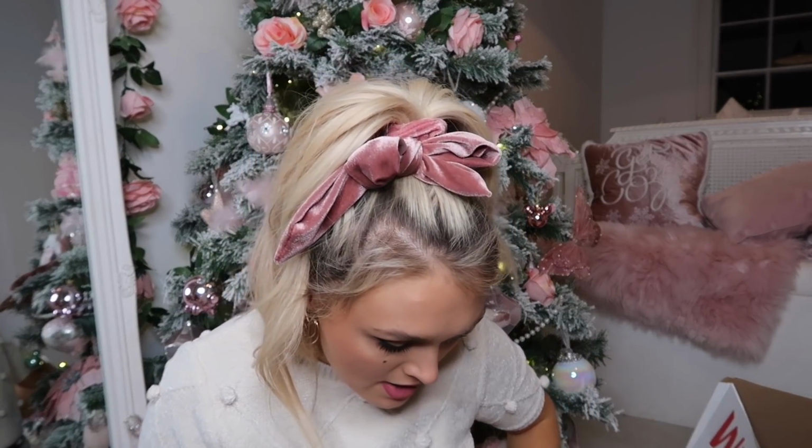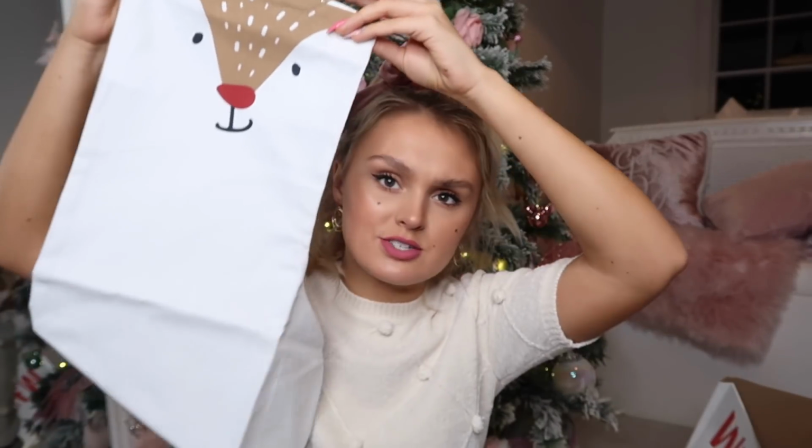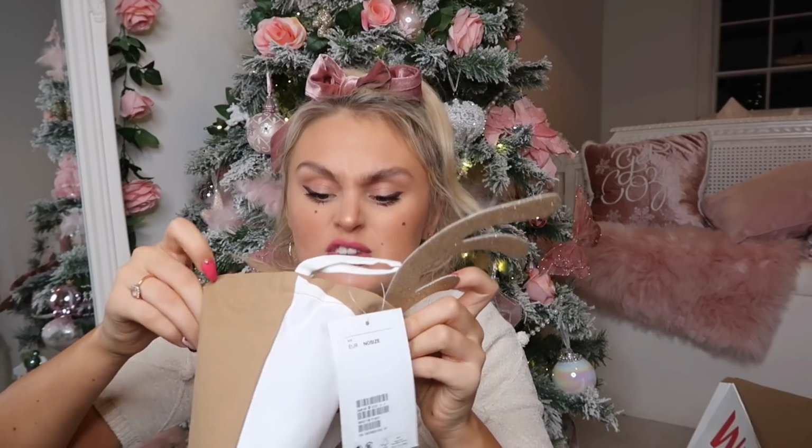Next. Oh, we're breaking free. Oh, okay. We've got another. My mind today needs some major help. Stocking. That's what they're called. This one is a very, very different fabric to the last one, but it's got these really cute gold sparkly ears. And it's a reindeer. Needs an iron. But yeah, this one's a lot more cottony feeling. Doesn't feel that nice, but it looks cute, and that's all that matters.